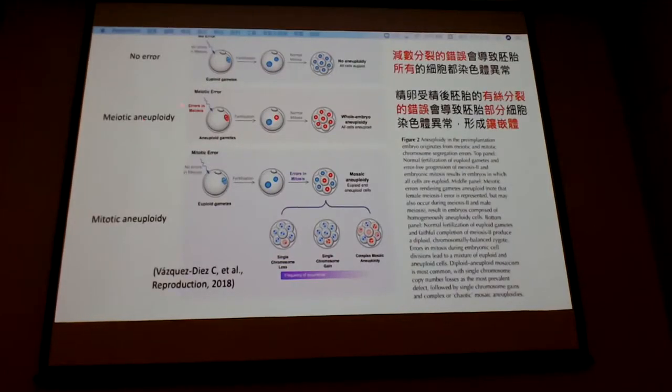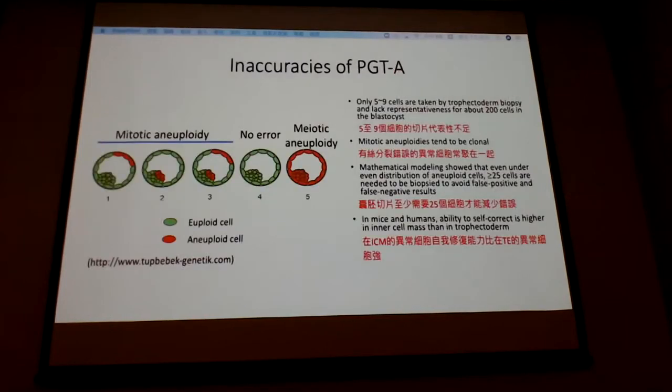In case of meiotic errors, all cells in the embryos will be chromosomally abnormal. But if mitotic errors happen, some but not all cells of the embryos will become chromosomally abnormal, resulting in mosaic embryos. PGT-A has some inaccuracies in some aspects.